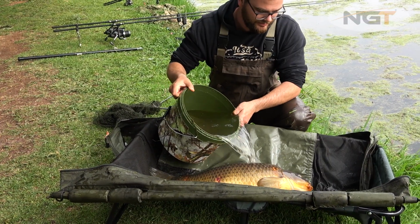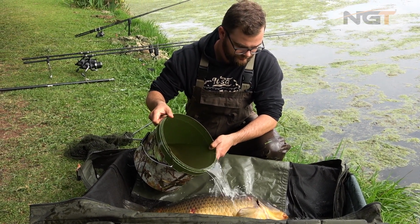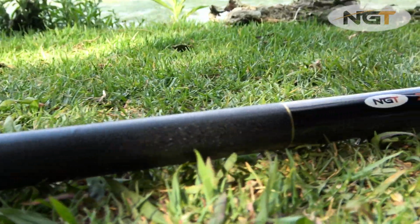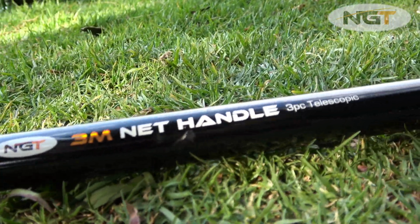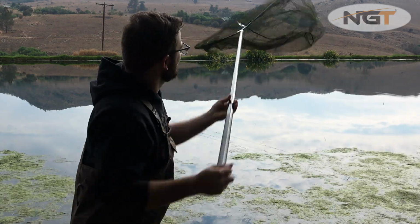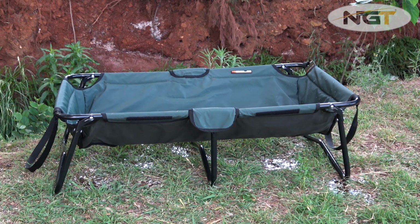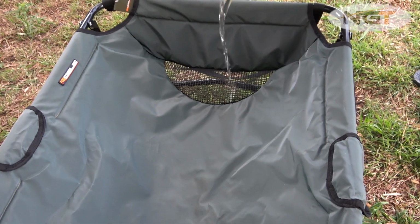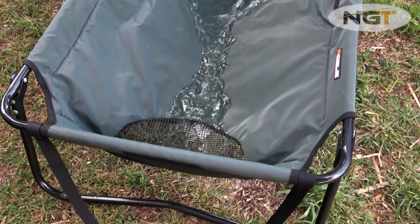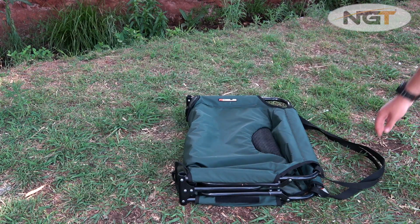Now to jump straight into the serious carp care kit recommendation, the first recommendation is the exact same NGT 42-inch Specimen landing net, except this time with the NGT 3 meter net handle. This handle folds down to 1 meter, then can shoot out to 3 meters, which is better when fishing with 12-foot rods. The next piece of kit is the NGT Rogue Cradle. The cradle has a quick drain system, so while you have a carp, you can pour as much water as you want over it without it flooding. The cradle comes with a cover and the whole cradle folds down for easy storage and carrying.